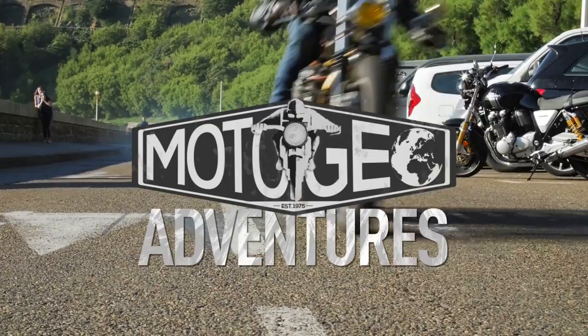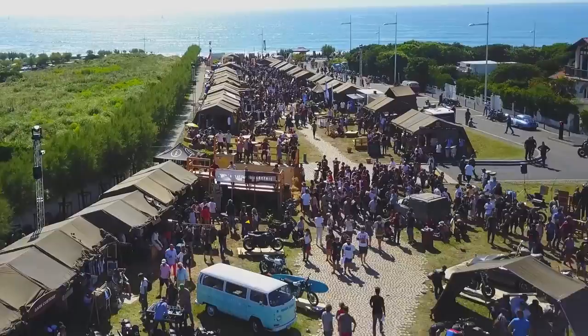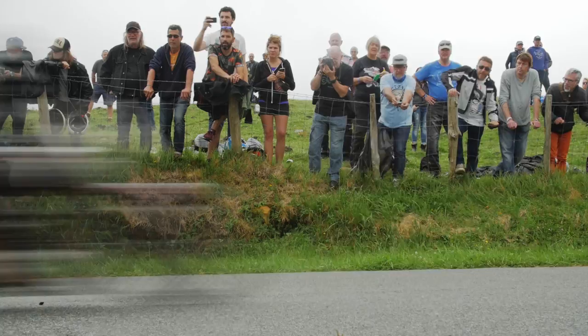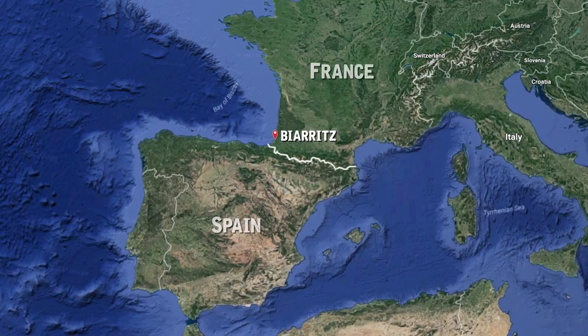The annual Wheels and Waves event just gets bigger every year. What started out as a small group of like-minded motorcycle enthusiasts getting together for a weekend back in 2009 has now turned into a huge motorcycle festival that provides non-stop motorcycling activities over 3 days in the town of Biarritz in the south of France and San Sebastian in northern Spain.